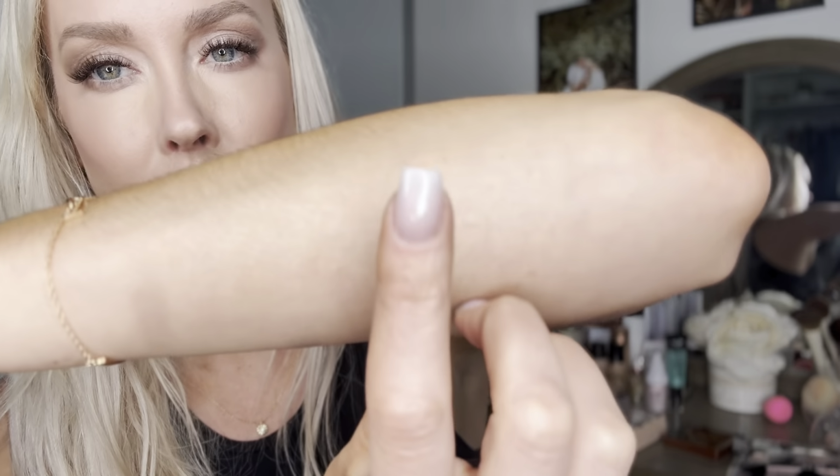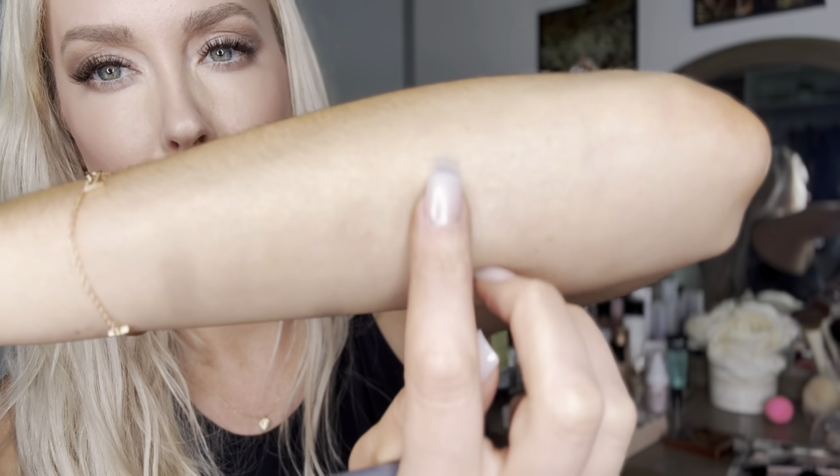The reason I picked up this Natasha Denona palette is because I really fell in love with these two blue shades. And I thought I could use them as liners, or, you know, just a little bit under my eyes to kind of make my eye color pop. Or even this one, because it matches my eye color pretty much exactly. So I think I might just take a little bit of each of these just to swatch them for you. So here is the blue shade.